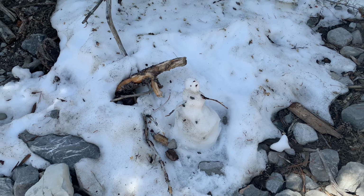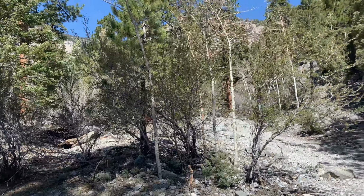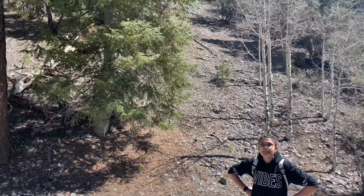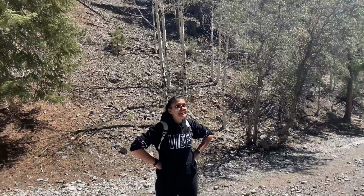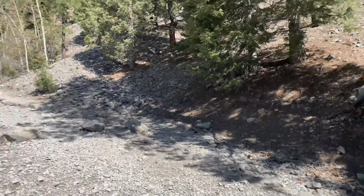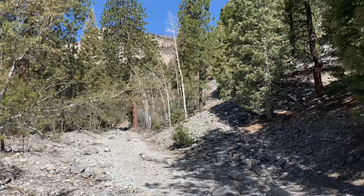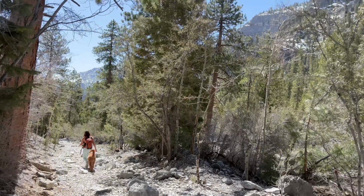The Shoshone name for Mount Charleston is where the snow sits, so it makes sense that we saw that creepy little snowman. How you feeling, camper Kelly? Good. Kelly's crushing this hike, guys. Met a little dog on the trail. He was very nice.